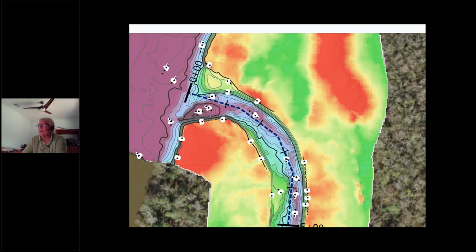So this is what it looks like now. And that's the section we'll end up excavating to reopen this out. This was the natural bank. I say natural after it was dredged.